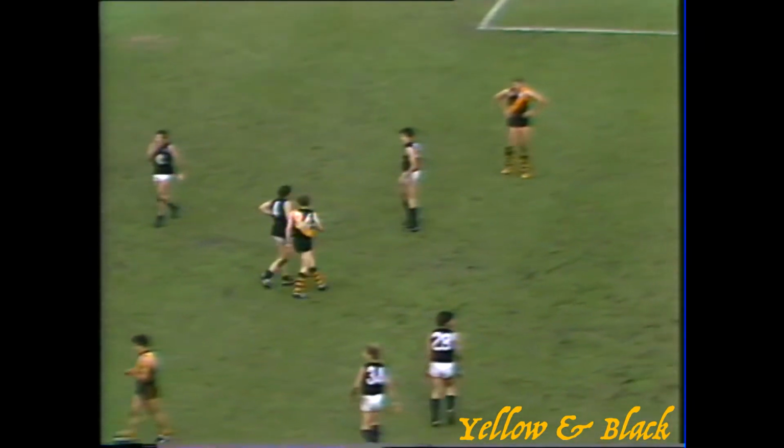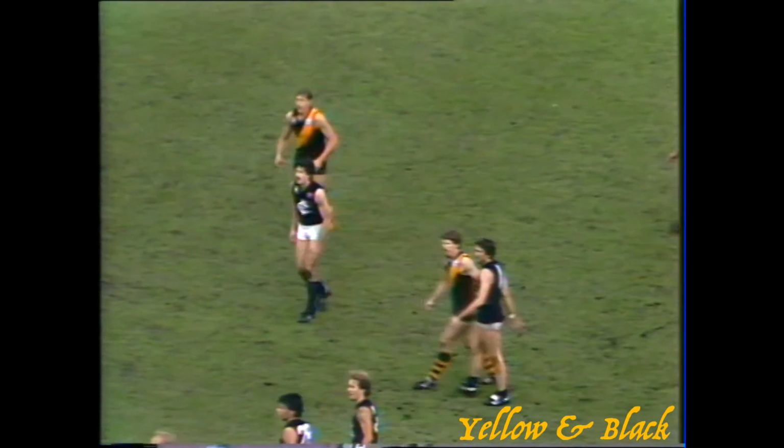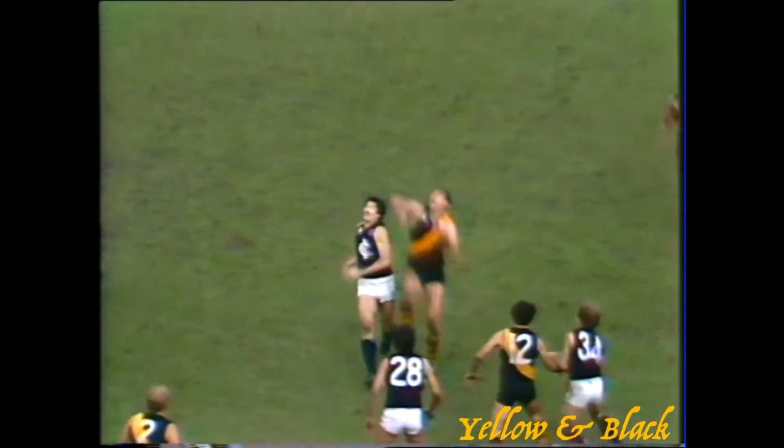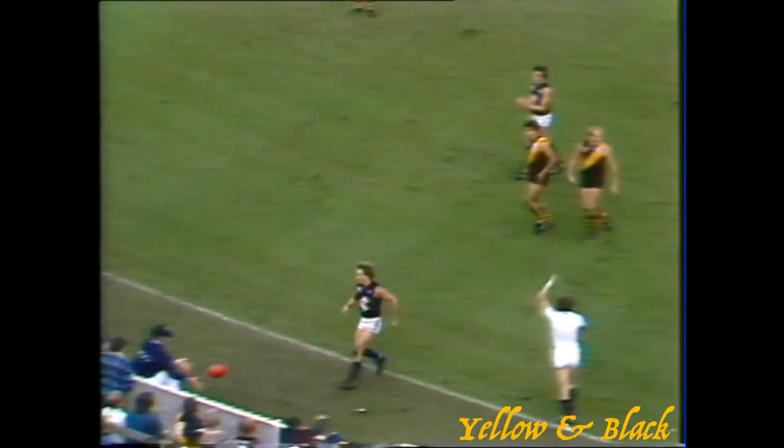Very good crowd in attendance, I would say about 50,000, and they have been enjoying the type of football being played, even though they may be barracking for Carlton. I can't get over the absence of the Carlton small men today.